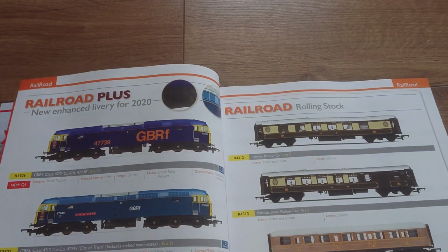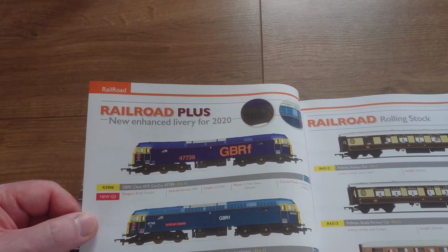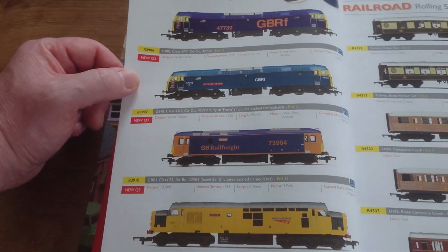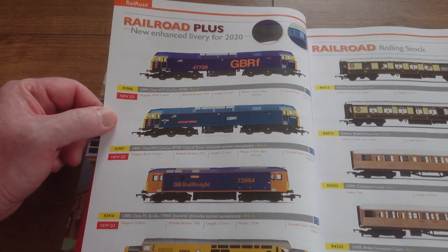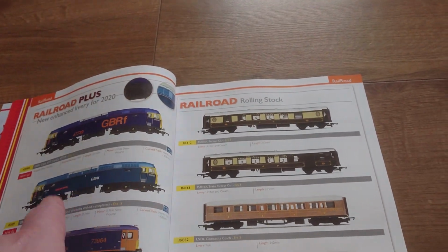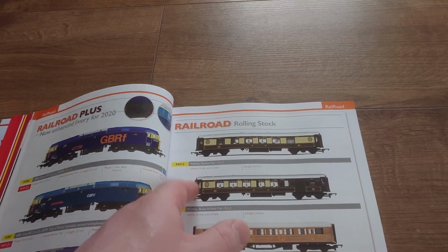So basically, they're going on about you've got extra new enhanced liveries for 2020. Is it enhanced the liveries a bit, basically, on the basic model? So there you go. A couple of Class 47s. I think this is the original Lima tooling, if I'm not mistaken. Yeah, I've got some of these Railroad Pullmans.